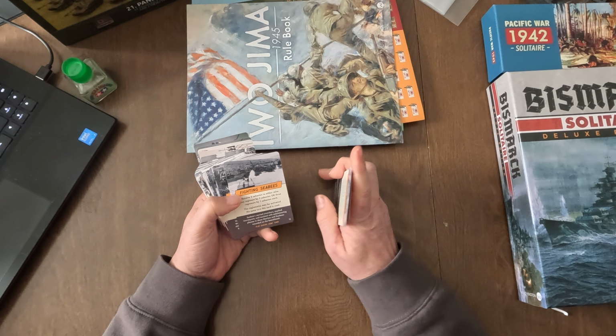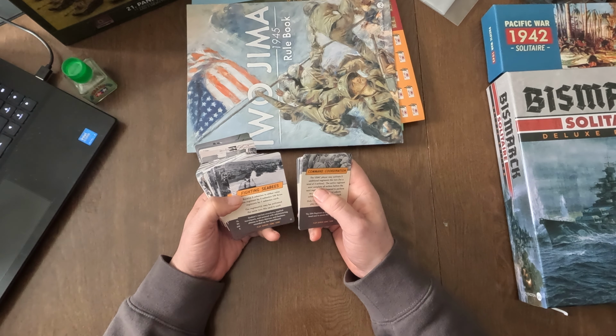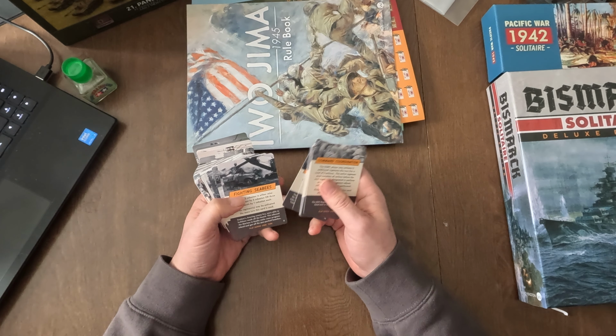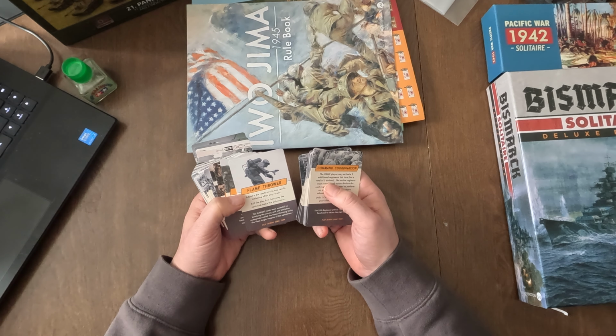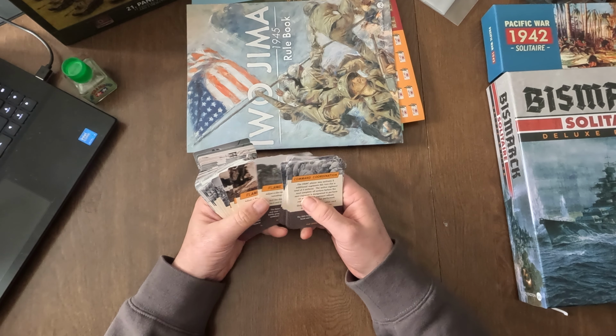Fighting CBs: 3 cohesion to either raise 1 regiment, or 3 regiments by 1 cohesion. That's cool. CBs help you out. I love CBs. Flamethrower: adjust a die result of 4 to any 1 result, including after rerolls. Interesting.